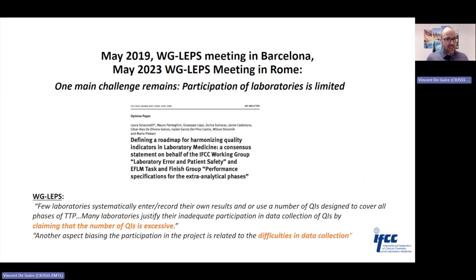But beside this, there's still one challenge remaining: the limited participation of laboratories across the world in the quality indicators comparison program. For me, it makes no sense at all. We're all participating in the AQA programs for our analyses, and we know that most errors are in our processes. So we need to be able to participate in these programs and know exactly what is good or needs improvement, and improve all together.